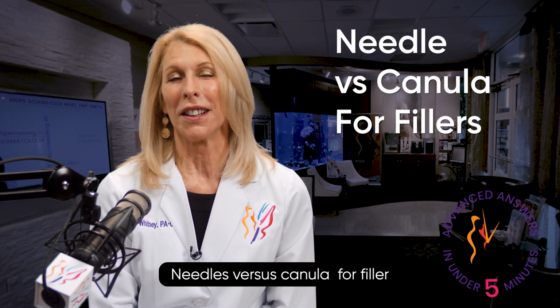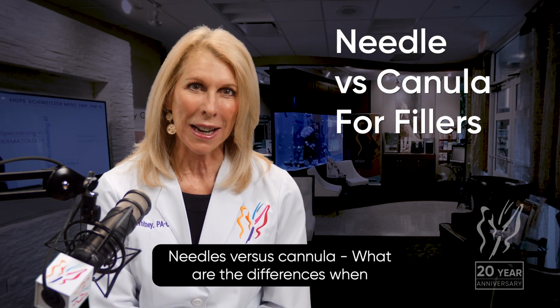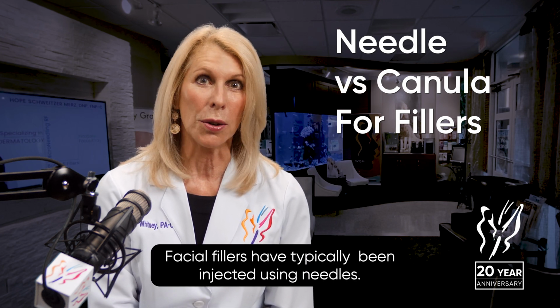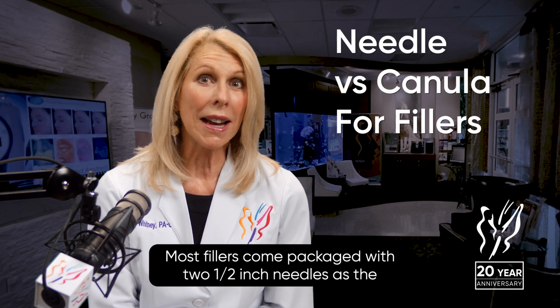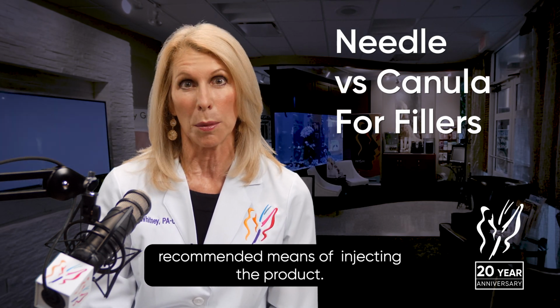Needles versus cannula for filler. Needles versus cannula, what are the differences when injecting dermal filler? This is a common question. Facial fillers have typically been injected using needles. Most fillers come packaged with 2 half-inch needles as the recommended means of injecting the product.